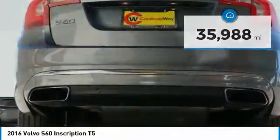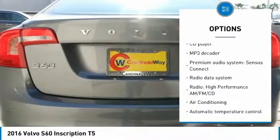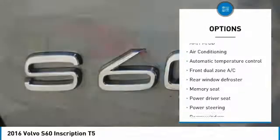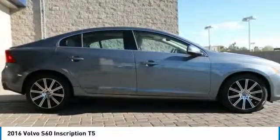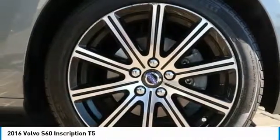Here are some of this vehicle's great options: navigation system, power passenger seat, traction control, dual airbags, air conditioning, one owner, power steering, four-wheel disc brakes, 8 speakers. This beauty is sure to make you the talk of the neighborhood. So call or drop in for a test drive today.